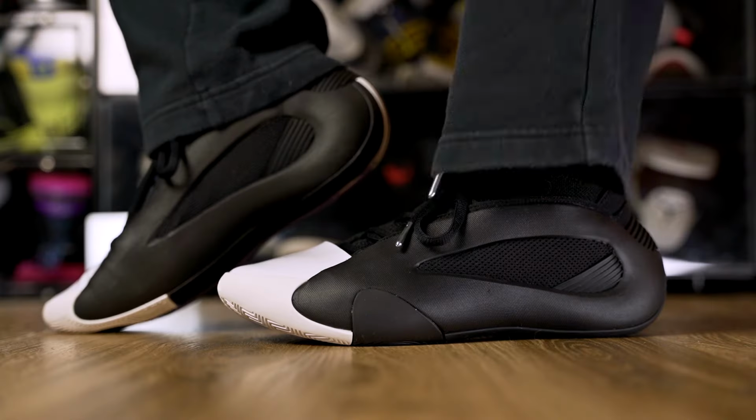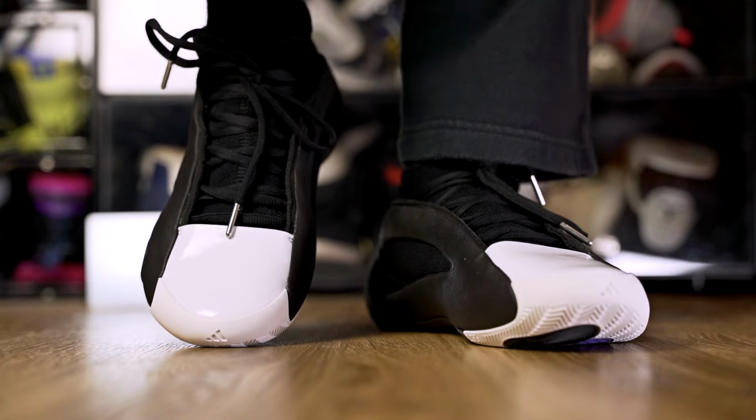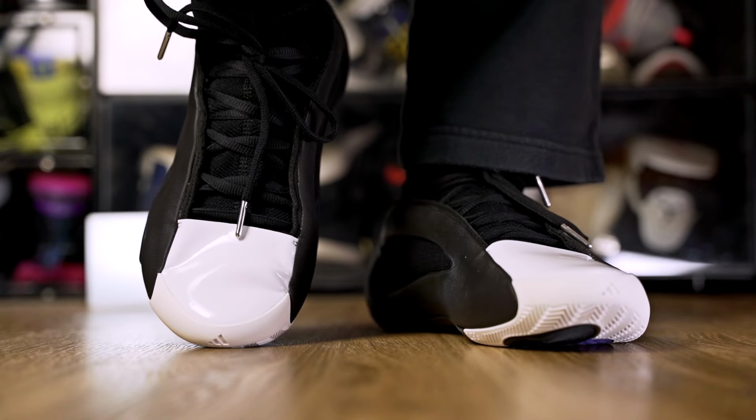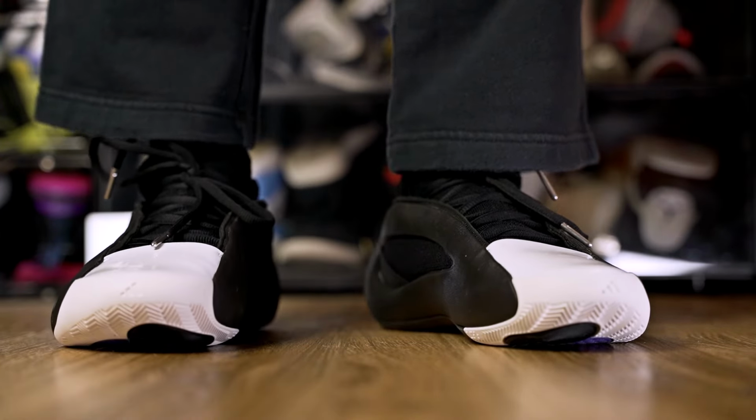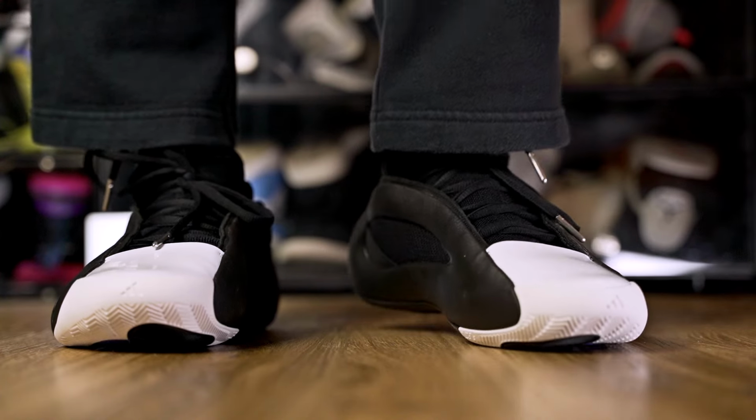But by the way, the Harden Volume 8, the black and white colorway with the white patent leather shroud, it looks amazing. That colorway just dropped. So yeah, I copped. I had to get that pair, you know what I mean? So anyways, I like the D.O.N Issue 6 a little bit better.